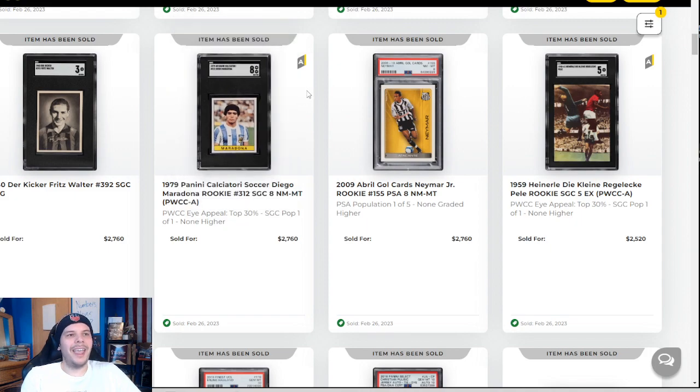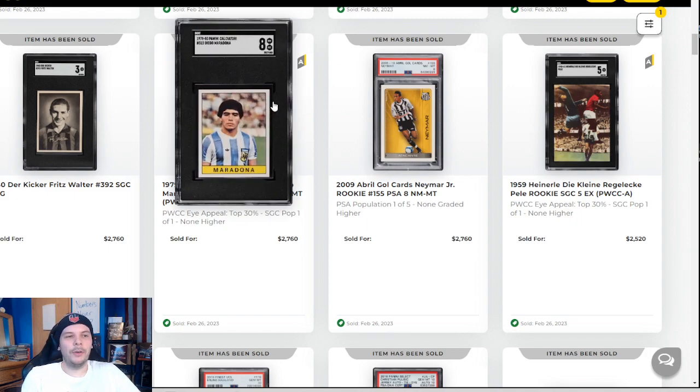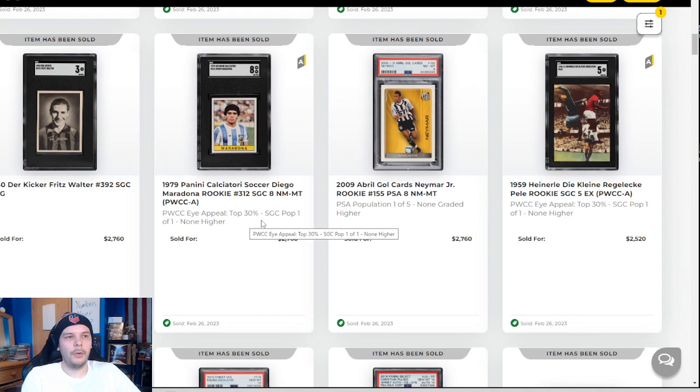Next to that, we have a Diego Maradona SGC 8 going for 2760. We saw the PSA 3 earlier go for 5 to 600. This one obviously a good bit more. SGC Pop 1 of 1, none graded higher.